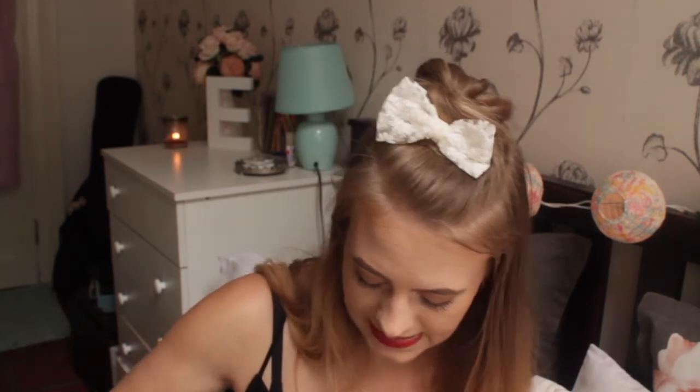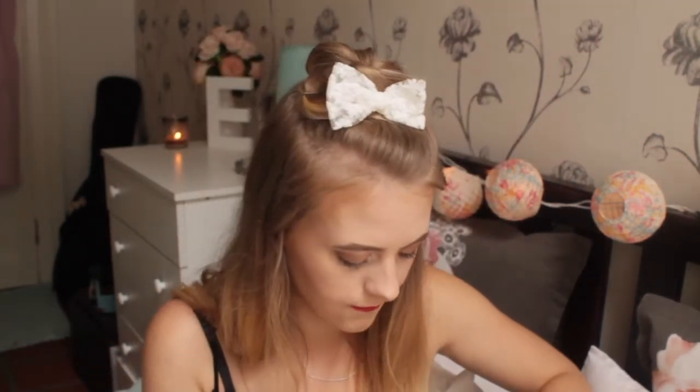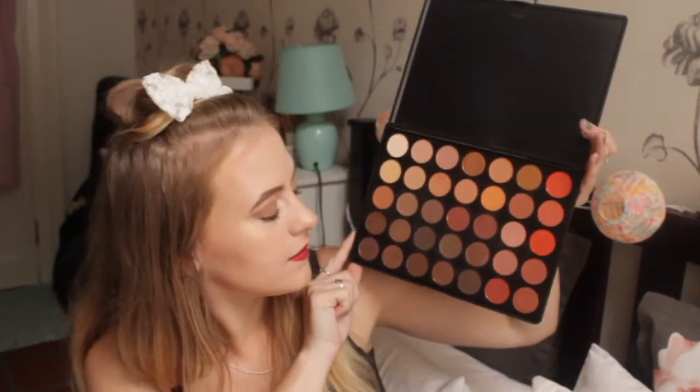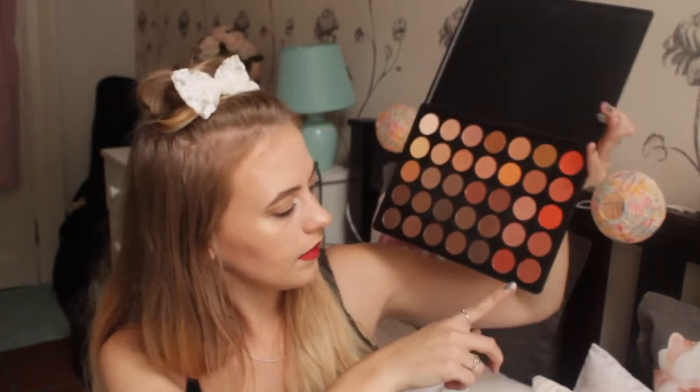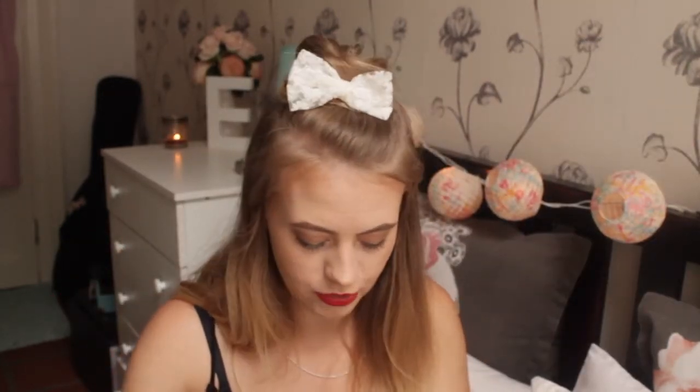Okay, and then the Slays for Days palette, which has this awesome metallic font over it, which is sick. And it has, I think, 35 eyeshadows in it. This is the palette. It's very natural, neutral shades. I really like these burnt oranges and the coppery shades. Super pretty, very wearable, and I'm gonna get a lot of use out of this, I can tell you right now.